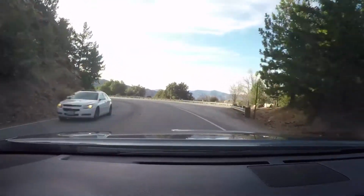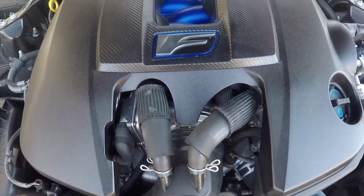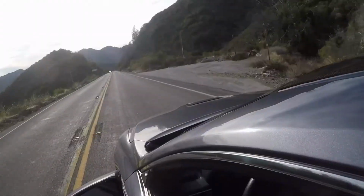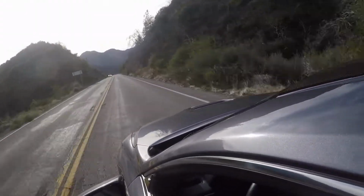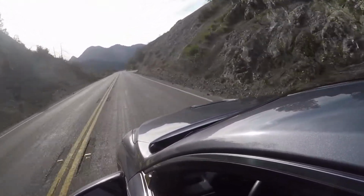So let's talk about a few things that Lexus RCF owners really love about their cars. Probably the reason why people would gravitate towards the RCF as opposed to an M3 or a C63 is that it's not a BMW or a Mercedes. People just sometimes want something other than the mainstream, and that's where the Lexus RCF comes in. The other thing is that the RCF is not the Lexus of the sports cars.